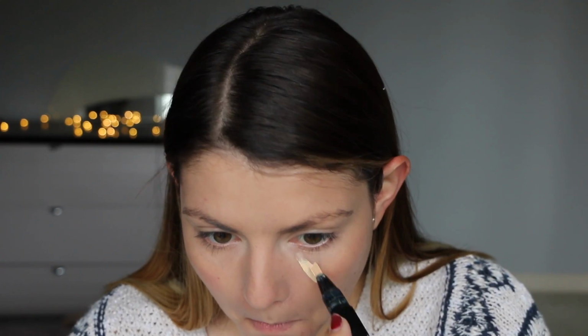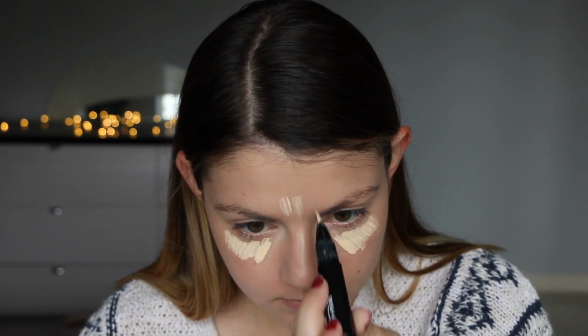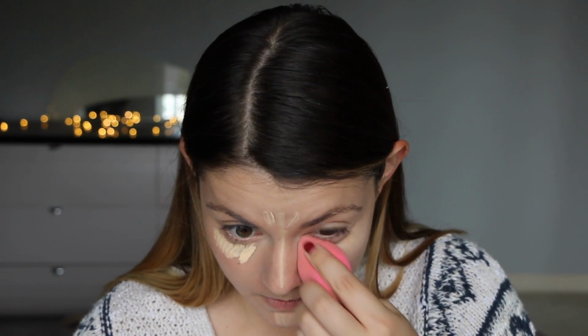For highlight, I'm going to be using the MAC Prep and Prime pen in the shade Light Boost. I'm blending that with a beauty blender.